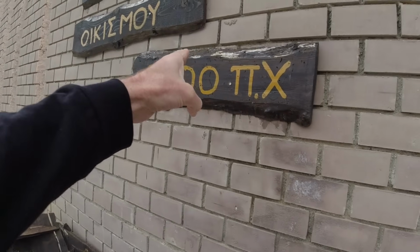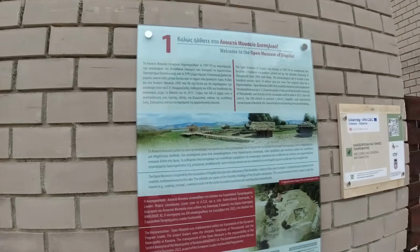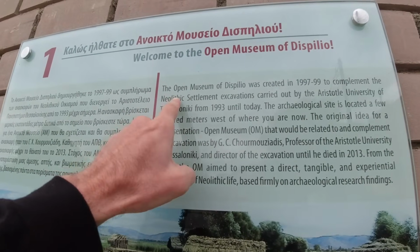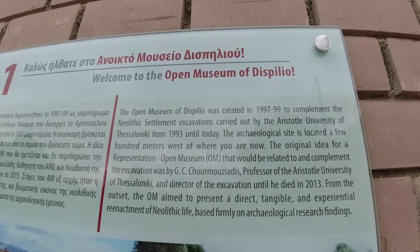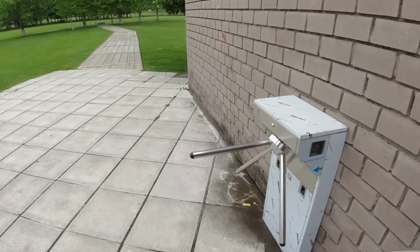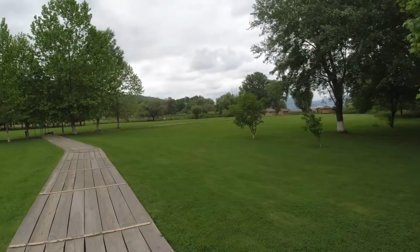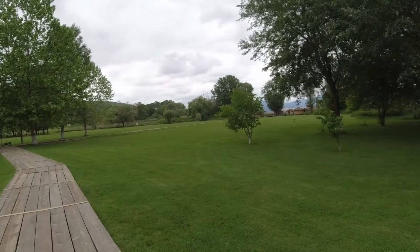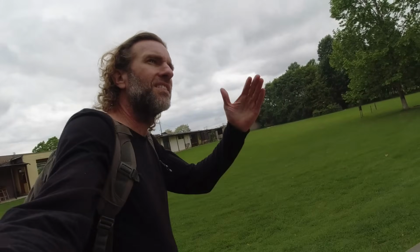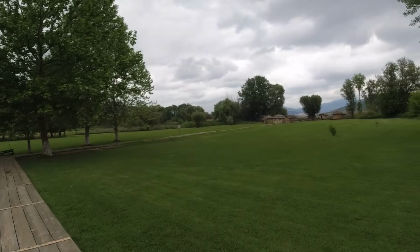So I think that means 5600 BC. So this is really, really old. Neolithic settlement excavations. It was €5 for the entry fee. And then I guess you walk a little bit. So it looks like a really pleasant walk. And then obviously these are like recreations, I guess, of what the old buildings might have been.